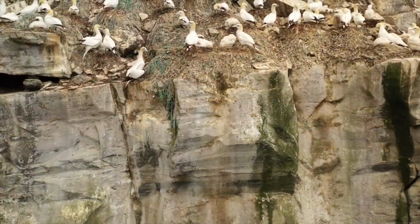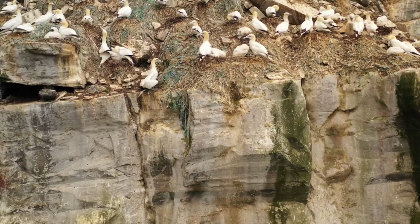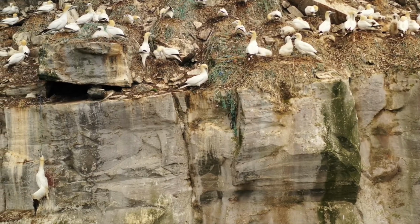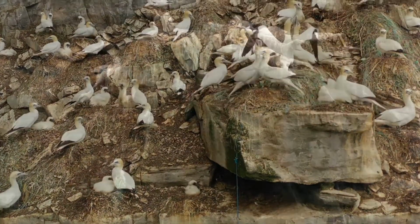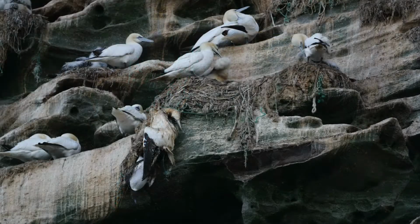Some amazing footage, really sad footage of the gannets rearing their young with fishing gear covering their nests. So I think that has probably been the biggest insight, really seeing that firsthand and the scale of the fishing gear problem, particularly up in the north of Scotland around Orkney and Shetland, where there's a growing industry around salmon farming.